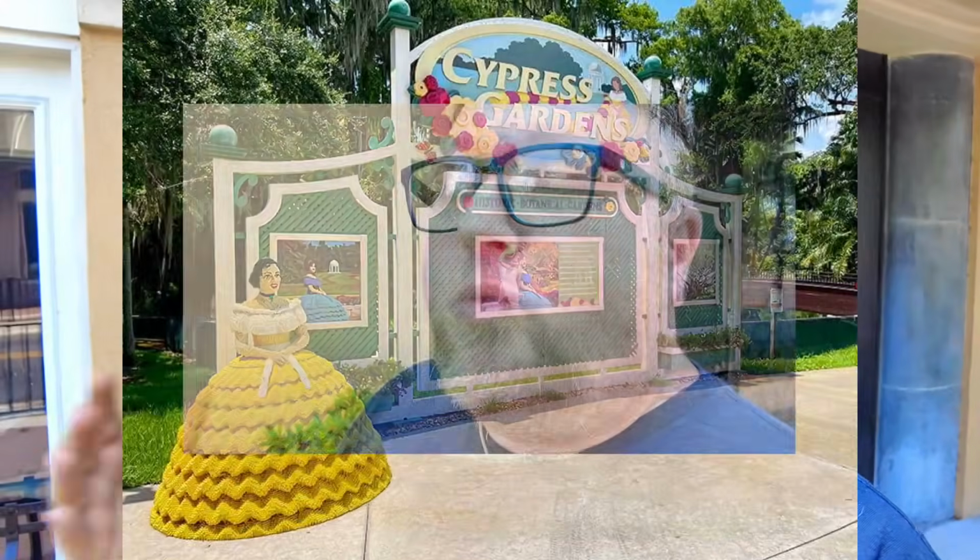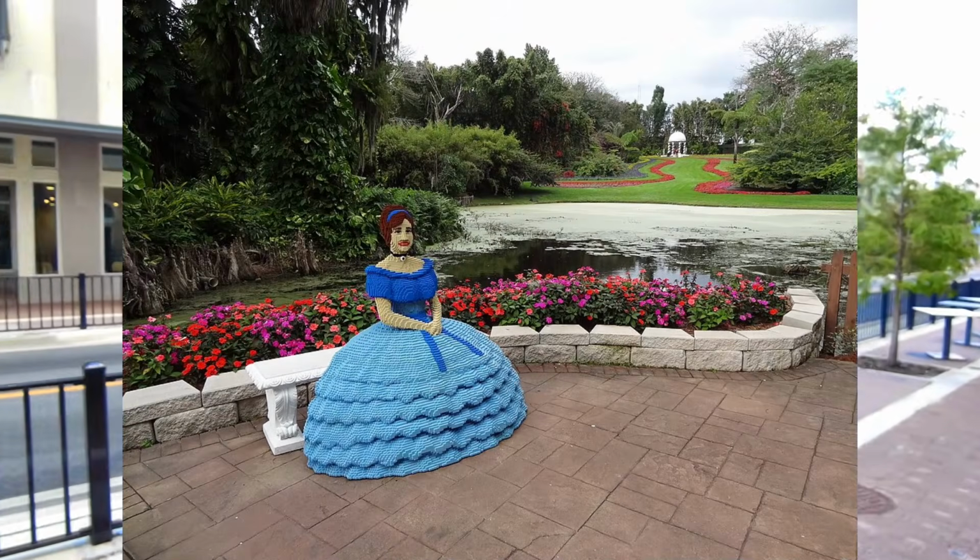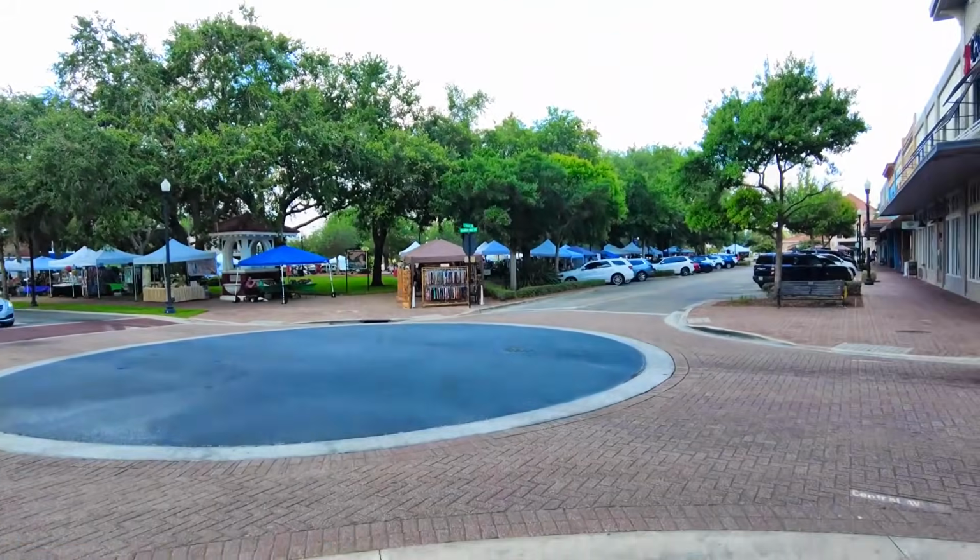Now since then, Legoland has bought it. Legoland has demolished a lot of it and rebuilt Lego-esque things on top of it, but they kept a small piece of Cypress Gardens, and they still have some of the water skiing. They still have some of the plants, some of the fountains. They've built Lego versions of the antebellum women that had previously walked around. It's not the same. It's admirable, but it's not the same.